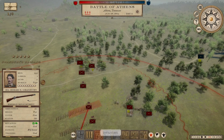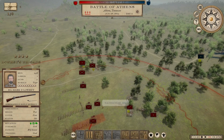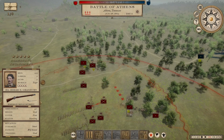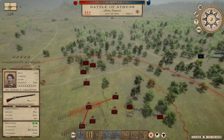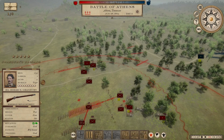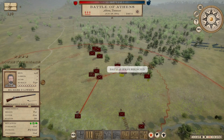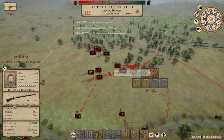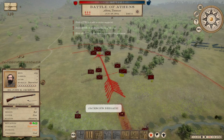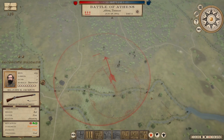Okay, you two are going to detach skirmishers. I'm going to send them out in advance of the formation here. But first, let's... Up here. Still moving over that way. Ooh, these streams are going to cause me problems.